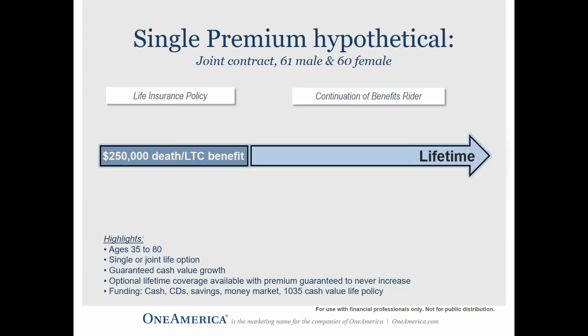Now, here's an example of how we might tweak our previous case with that couple, the 61-year-old male and 60-year-old female, using the 33-month base policy that I mentioned on the previous slide. So let's say I solve for that $250,000 death benefit again. The base policy asset allocation would now be $133,000 instead of $125,000. That's because we're accelerating that same death benefit out faster, at 33 months instead of 50 months. So there's a slight upcharge for that.